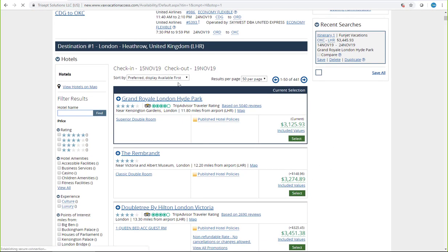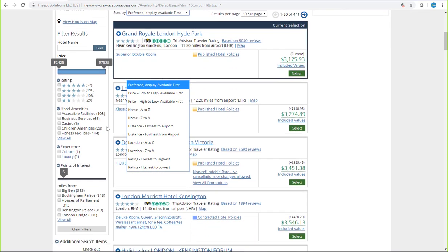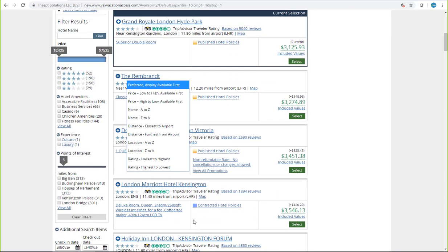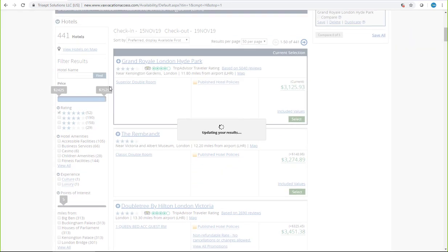I'm going to sort by, let's see here, preferred hotels. And go over here. Sorry, it looks like things are just lagging a little bit, so just bear with that. We're going to select a 5-star property. Okay, there we go.